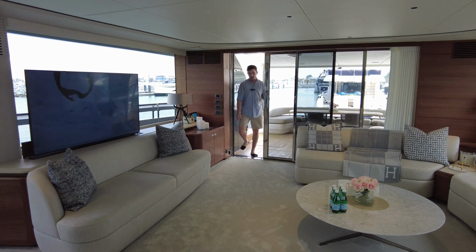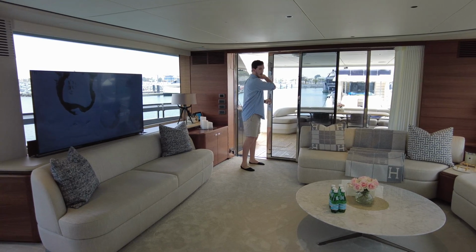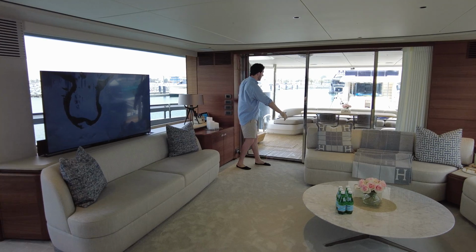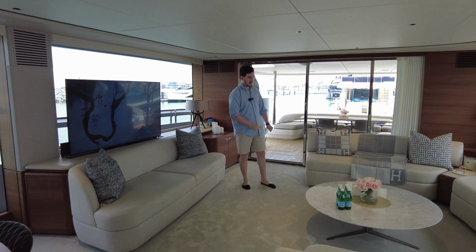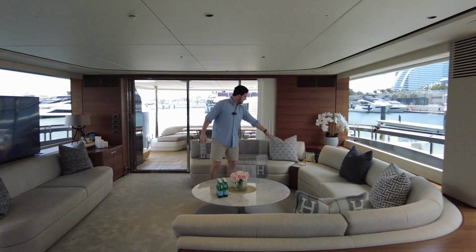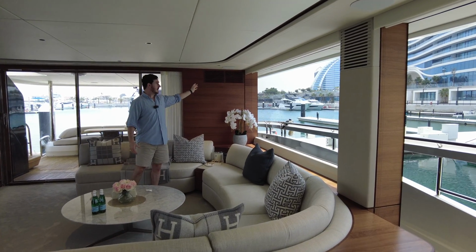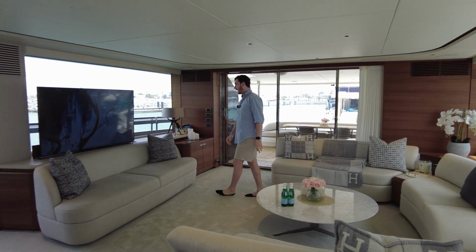Come in through the cockpit here. Again, we've got another 3 sliding doors that open this whole area, so when the weather's perfect you can have that all the way open and walk straight from the saloon into the cockpit. Massive U-shaped seating here with nice coffee tables on the side, storage behind, and air conditioning throughout the boat as well, so nice and cool through the day.